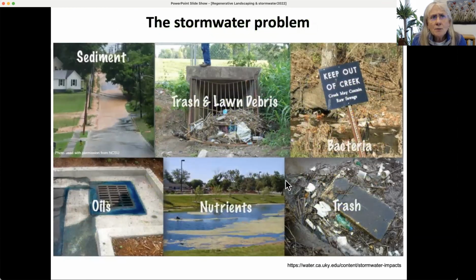Okay, let's turn to stormwater for a minute. Stormwater is a gigantic problem because people put all sorts of stuff around on the roads and it clogs the drains, and there's oil going down, and nutrients from fertilizer go into the water, trash is in there. It's just a big mess.